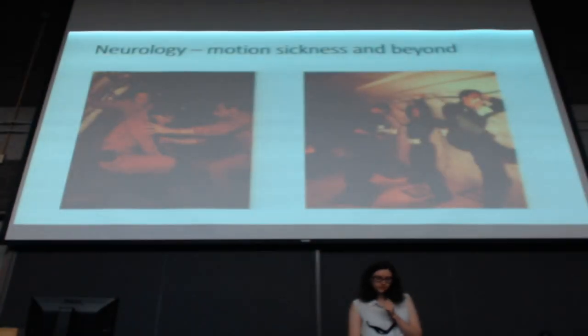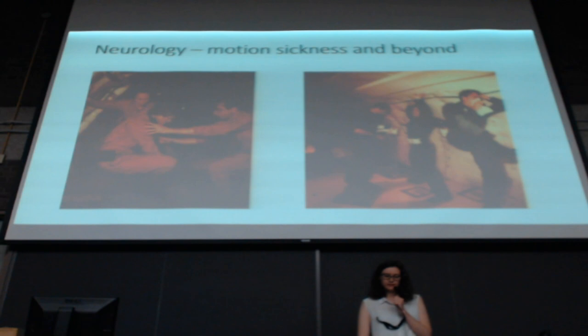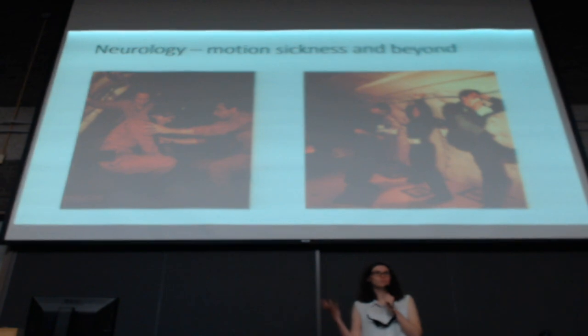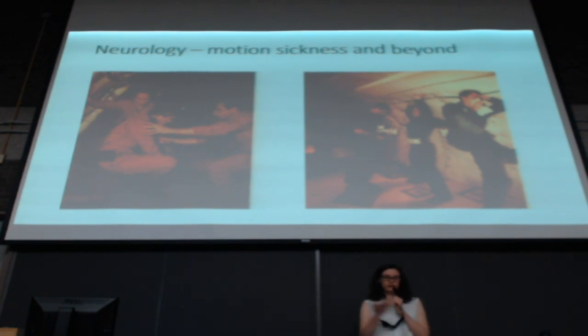So another aspect that happens is actually something that affects about 70% or more of the astronauts that fly for the first time. It's called space motion sickness, and it's not fun, essentially. And you can't predict susceptibility to space motion sickness by susceptibility to ground motion sickness. So that makes it even more complicated to predict who is going to have the symptom.